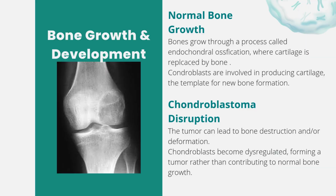Normal bone growth: bones grow through a process called endochondral ossification, where cartilage is replaced by bone. Chondroblasts are involved in producing cartilage, which is the template for new bone formation. The chondroblastoma tumor can lead to bone destruction and/or deformation. Chondroblasts become dysregulated, forming a tumor rather than contributing to normal bone growth.